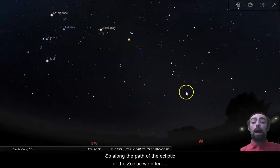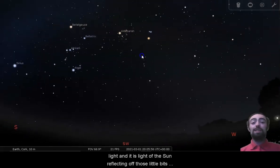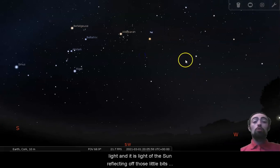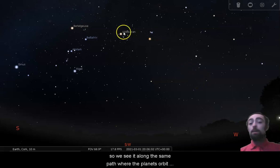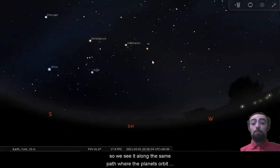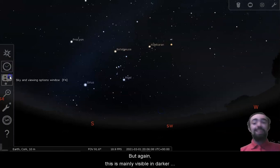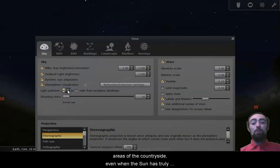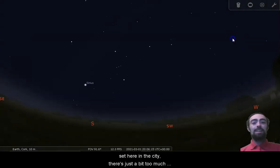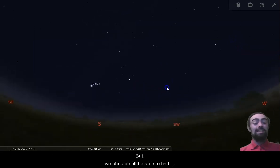So along the path of the ecliptic, or the zodiac, we often see a glow that we call the zodiacal glow or zodiacal light. And it is light of the sun reflecting off those little bits of dust and rock that orbit around it. So we see it along the same path where the planets orbit and the moon orbits as well. But again, this is mainly visible in darker areas of the countryside. Even when the sun has truly set here in the city, there's just a bit too much extra light for us to clearly see it.